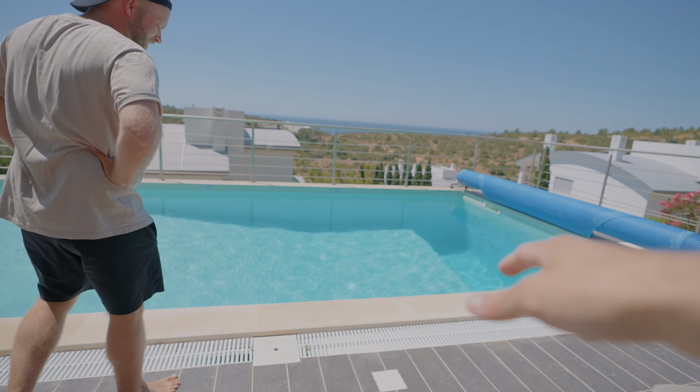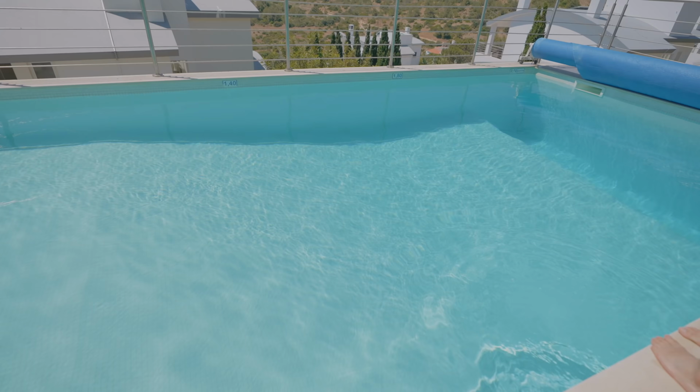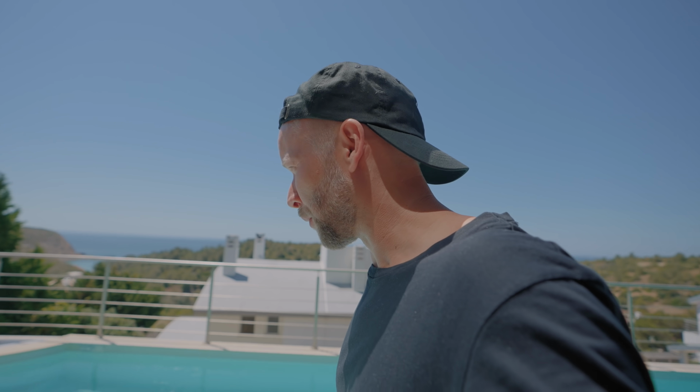I think this is probably my favorite part of the whole house. The heated pool. It's been surprisingly chilly here, like probably 20 degrees Celsius at nighttime, so having a heated pool helps a little bit.